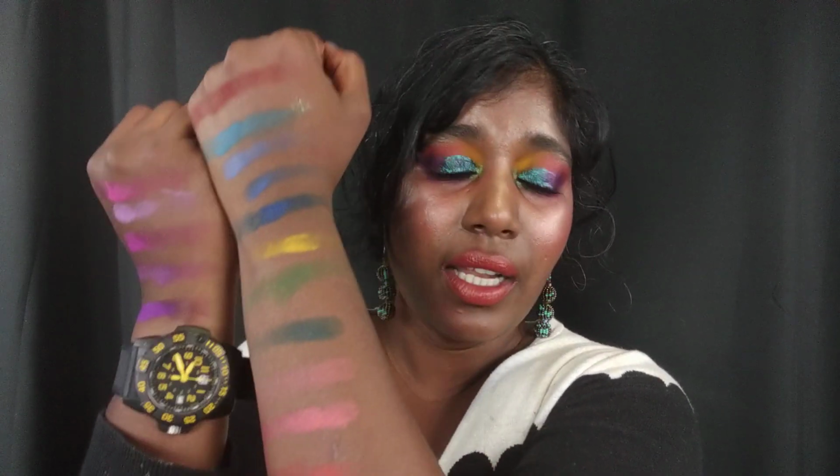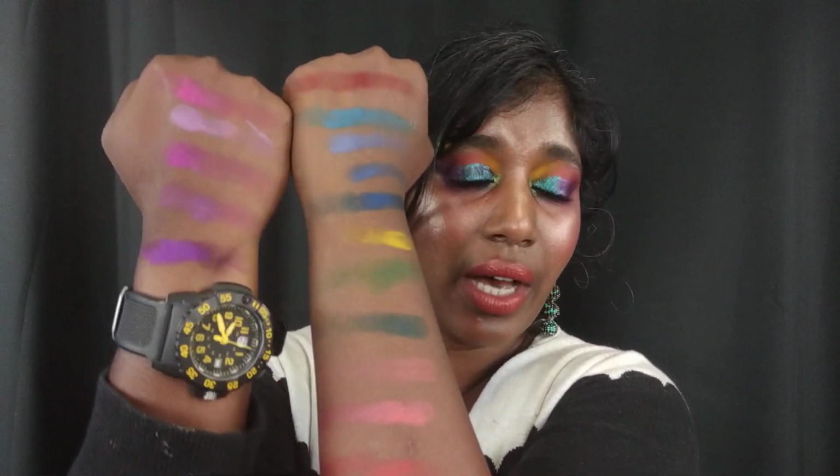So all in all, if you love colors and if you don't have sensitive skin or sensitive eyes, definitely go for it and buy the entire bundle. You would just be so happy with the way it applies, how easy it is to create all these colorful looks without any problems. Just everything is on point, guys.